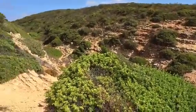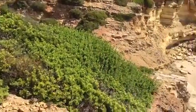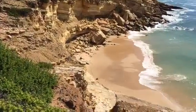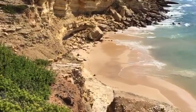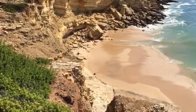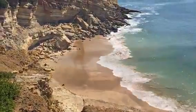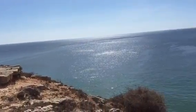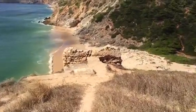This little teeny valley, and down here is a little private beach. Underneath it you can't see, but there's a shelf with a cave in it. You can totally hang out there out of the sun. What do you do when every turn you make leads to something more beautiful?